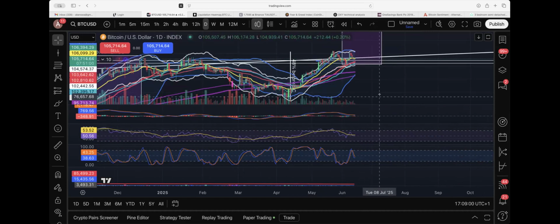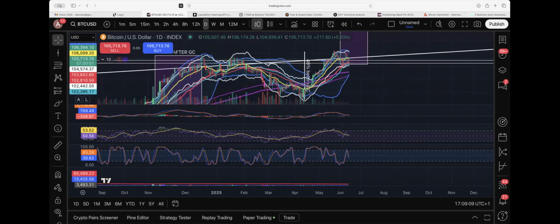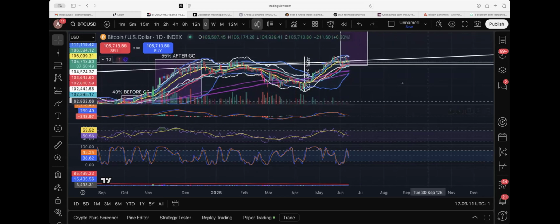So I don't expect anything else but more upside. I don't expect this to collapse at all. I'm bullish on Bitcoin, and I don't think this thing collapses at all. Maybe a small pullback to 102, worst case scenario 101, and then it kind of catches itself back up and we continue going up. So that's what I've got on Bitcoin, and I'm going to stop and pass it to James.